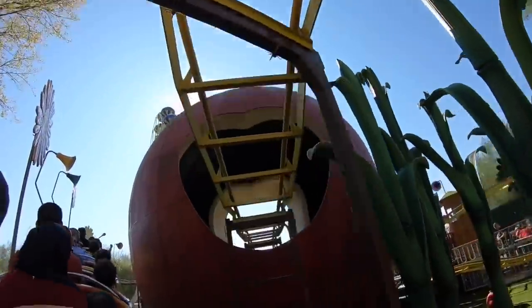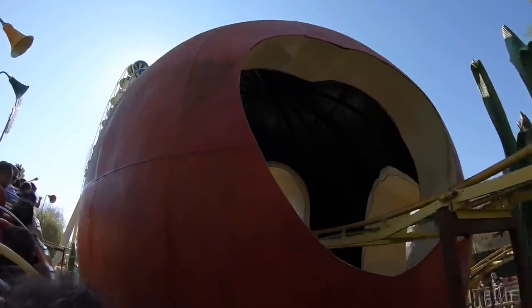Giant apple in the middle. It's got steam inside it as well. But yeah, the lap bars are great. Just clicks in the tire there. Loads of room.